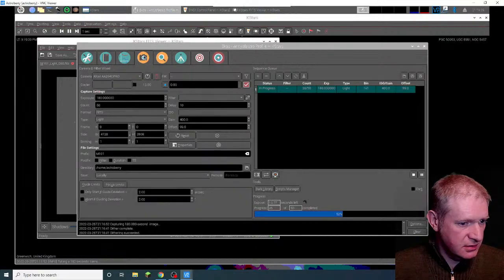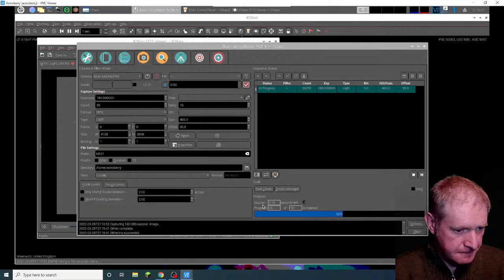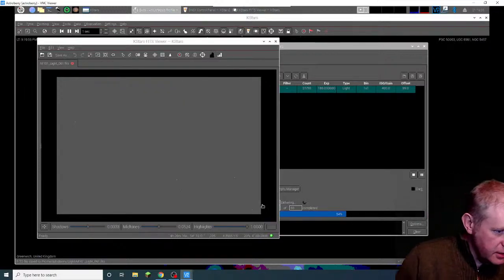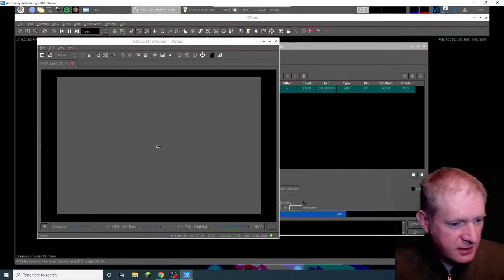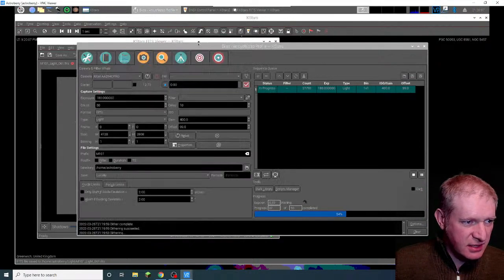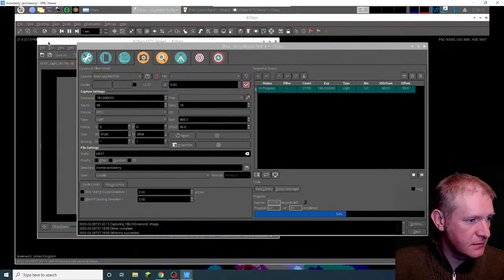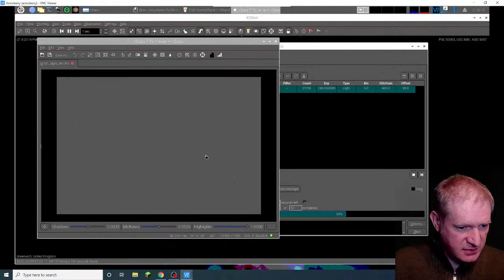So just have a look. Our next exposure is coming in 10 seconds, so we'll just have a quick look at that. There we go, not much to see there. The plate solving said it was M101, so I'm kind of hoping it's on M101, but it's difficult to tell. I don't think the seeing is as good tonight as it was last night. Last night was lovely and clear, but it doesn't seem to be as visible tonight.